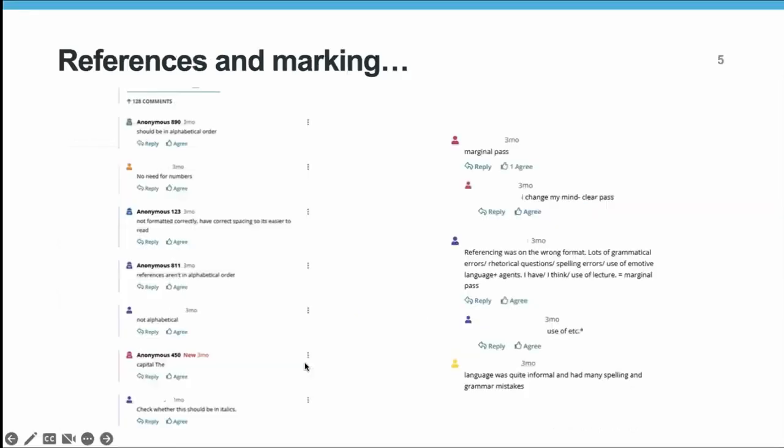Could I have the next slide, please? So they work their way through the essay. There's also references associated with the essay. This is one of the key parts that we need around developing their academic writing skills. So they're starting to put these sorts of skills into place as well.